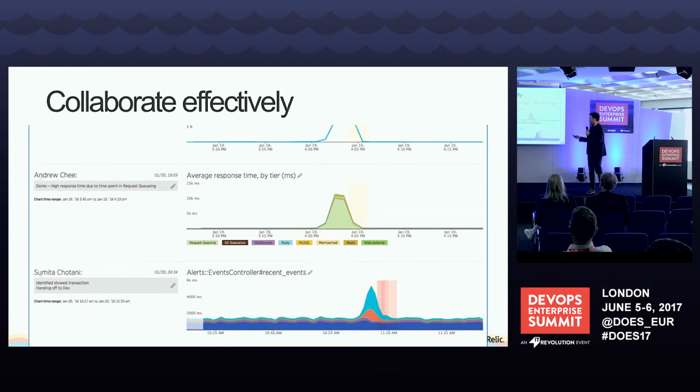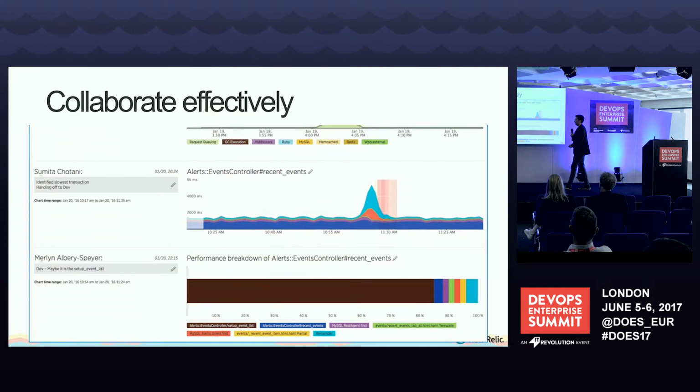Sumira then came back and said, well, actually, I found where that is coming from. And it's actually coming from recent events method in the event controller. And then someone went in and drilled down a bit more and said, well, that's actually coming from setup event list. So this is several teams collaborating to bring the incidents together so you can have an investigation process happening at the same time.